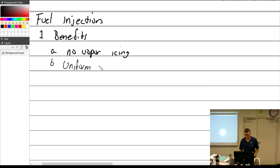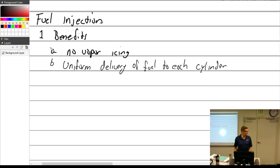Uniform delivery of fuel to each cylinder. Okay, why do I have no vaporizing? Because it's inside of the inlet. That's down in the inlet. It's not there at the throttle body anymore, where the, so I'm going to call it throttle body now, where the throttle is. Uniform delivery of fuel to each cylinder.